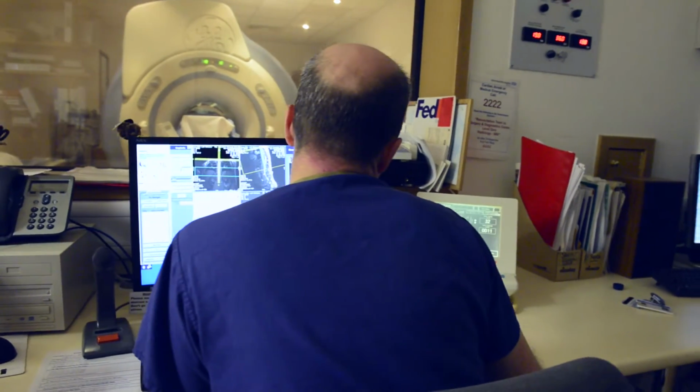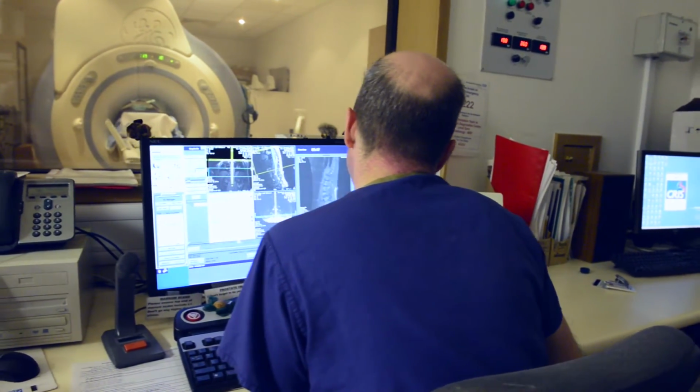You're able to see the lungs in exquisite detail. You're able to make out things we haven't been able to see before in an MRI scan. There'd be nothing to see without the xenon gas. It would be a total black image.